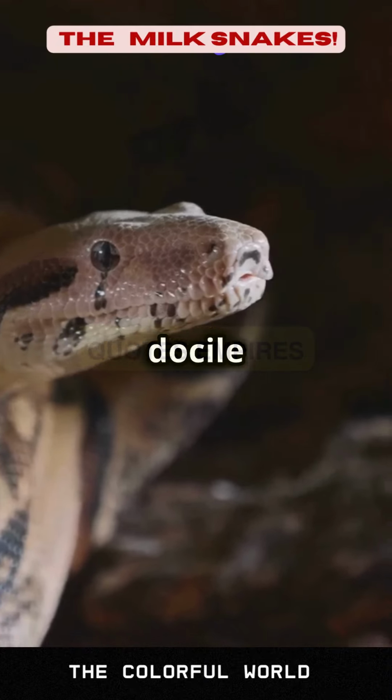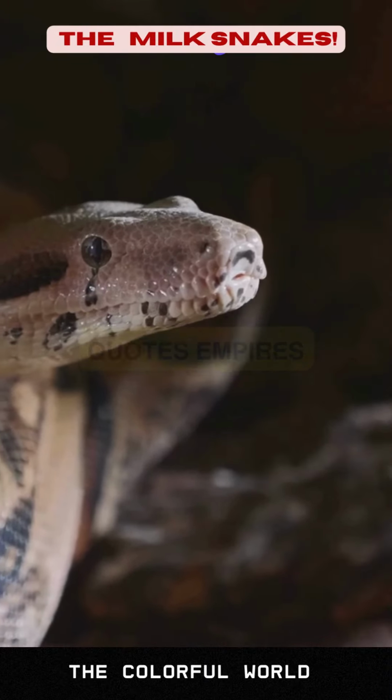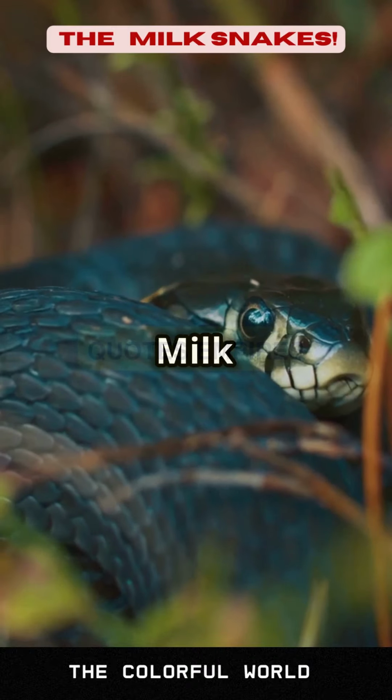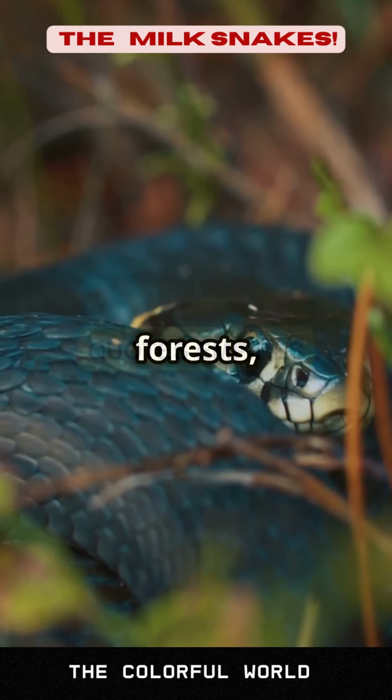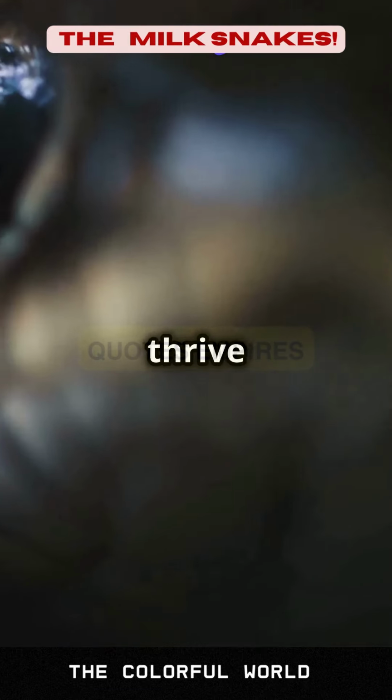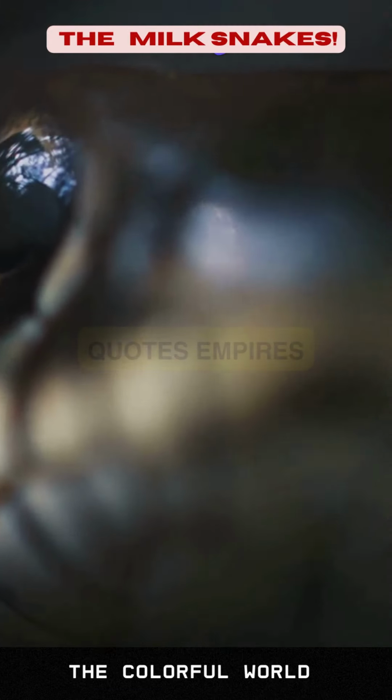They are generally docile and make good pets for reptile enthusiasts. Conservation of their habitats is important for the survival of milk snakes. Protecting forests, fields, and farmlands ensures that these colorful snakes continue to thrive and contribute to their ecosystems.